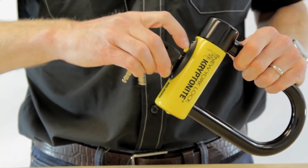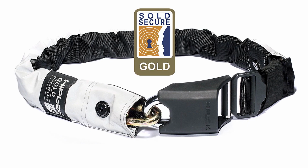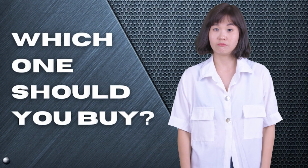The Kryptonite Fahgettaboutit? The FoldyLock Forever or TiGr Mini? Perhaps the Hiplok Gold or the Bordo Granit XPlus? Which one should you buy?